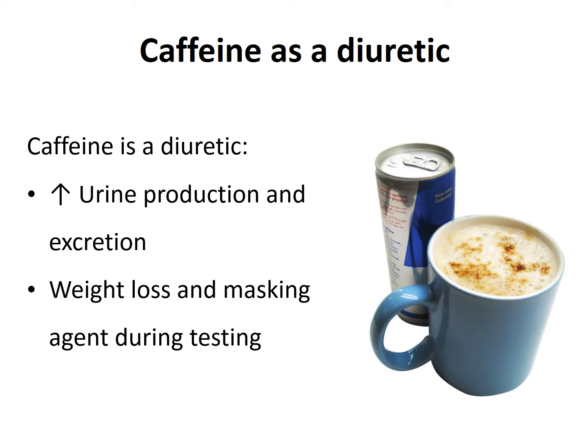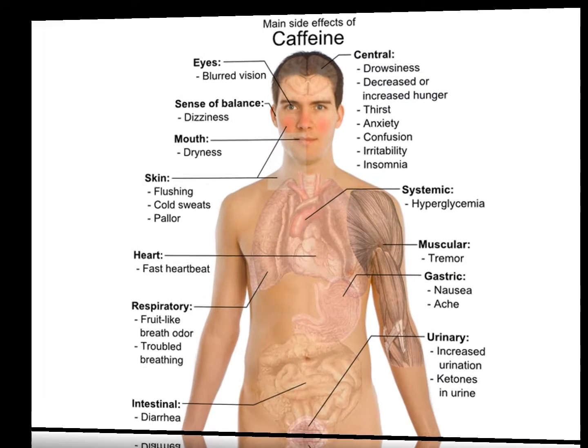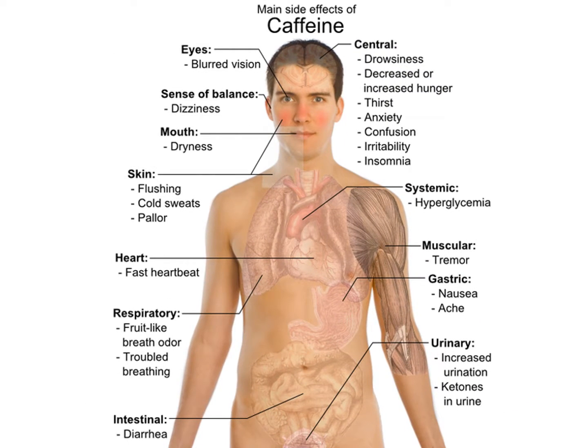Caffeine is a diuretic, which leads to increased urine production and excretion. Caffeine can lead to weight loss and serve as a masking agent during testing. Here is a summary of the negative effects of ingesting too much caffeine.